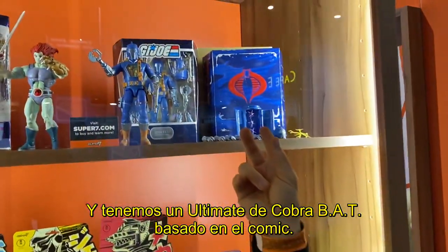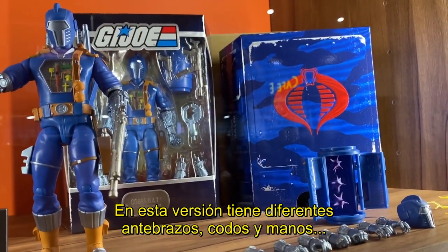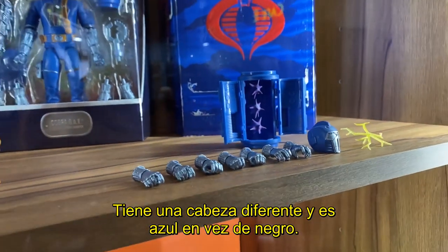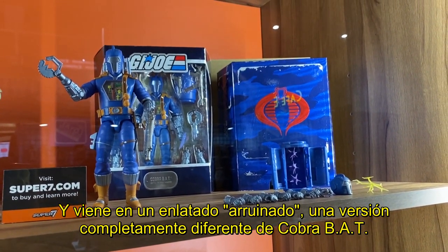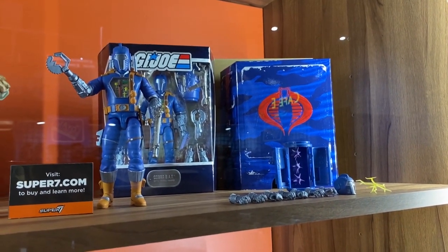And then we have a comic book version Ultimate of Cobra Bat. So in the comic books, he's got different elbows and forearms and hands. He's got a different head and he's blue instead of black. And it also comes with the spore canister. So it's a whole different version of Cobra Bat from the comic books.